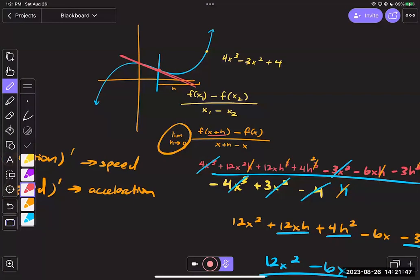So this is the approach. This is the formula. This is the limit approach to a derivative and how you'd find it. But we'll find out that there's a much faster shortcut. Any questions so far?